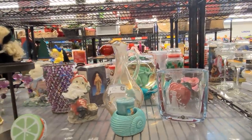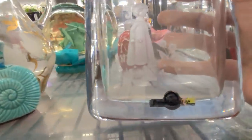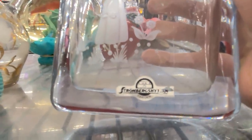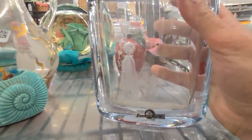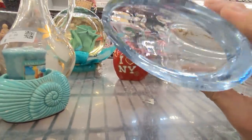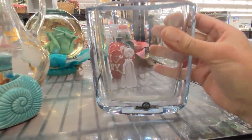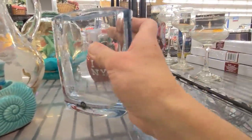Look at this gorgeous piece of Swedish glass. It's Stromberg Schieten. It's etched, probably from the 1960s, but oh, it's awfully chipped on the inside rim there. That is such a shame. I'm going to have to leave that.